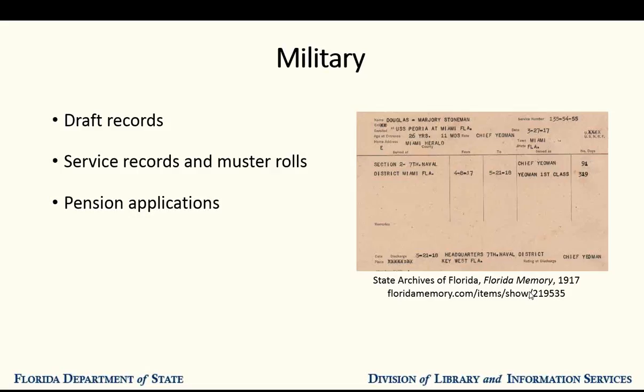Pension applications are usually something you find from service members who served in conflicts. It will give details of their service, but pension applications are great because they also will give a lot of information about their dependents. So it can link a veteran and their children and their wife, and maybe give a lot of other personal details that a service record may not. A service record, in many cases a muster roll, for instance, is just going to give you where they mustered into service, and the conflicts they served in, the particular battles and the places they were at, where they might have been discharged, that kind of thing. All those are good clues.